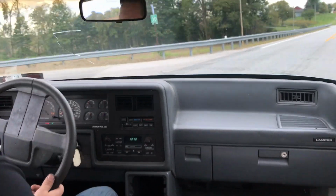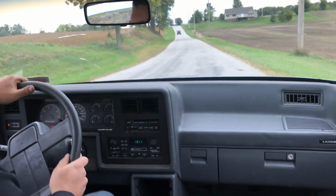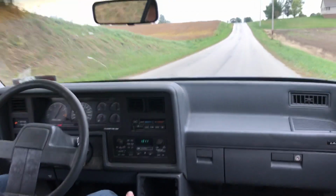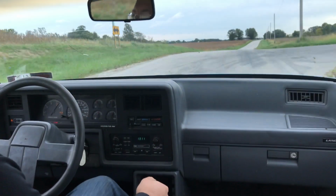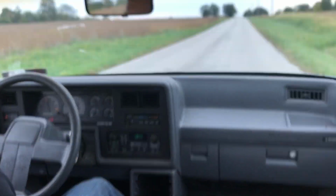The clutch shudders on release going upshifting or downshifting, so I don't know if that's just the nature of this clutch or if it's aftermarket, but very peppy and responsive. I'm thoroughly impressed.